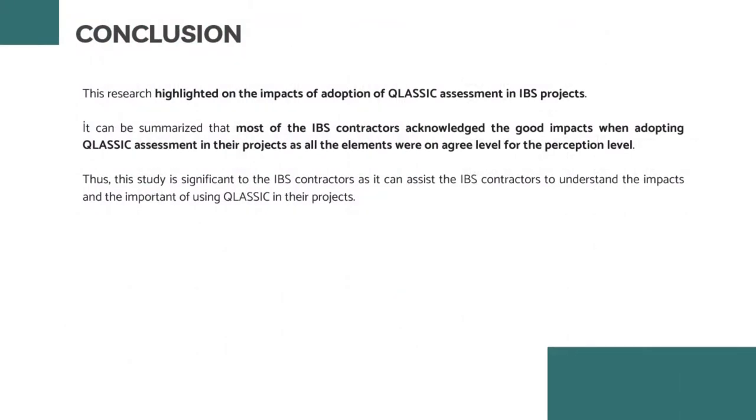As a conclusion, this research highlighted the impacts of adoption of QLASSIC assessment in the IBS project. It can be summarized that most of the IBS contractors acknowledge the good impacts when adopting QLASSIC assessment in their project, as all the elements were on agreeable for the perception level.